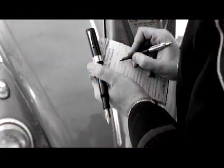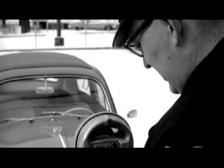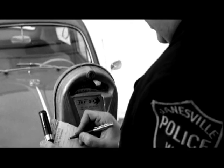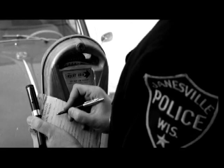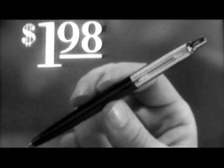In the 1950s, the advent of carbon copies had even the Janesville police switching to a new kind of writing instrument, the jotter ballpoint. Get the jotter made by Parker with the team of Timber. Where else can you buy so much pen for $1.98? And it's a Parker.